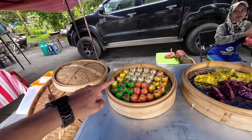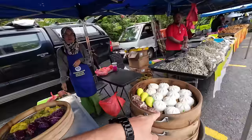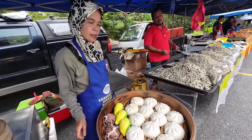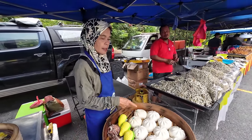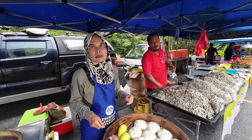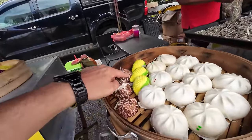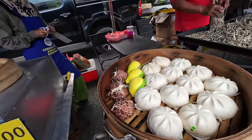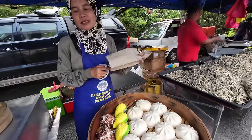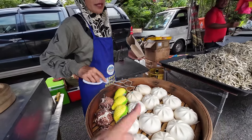So we have different siu mai here. We have the steamed pau. Are these sweet? What is inside here? Chocolate, red bean. Curry, chicken curry. Oh, with chicken as well. Can I have one with chicken? Yeah, one. Oh, this looks interesting here. Corn pau? Special design. Oh, can I get one of these as well? Yeah, one please. And one chicken.